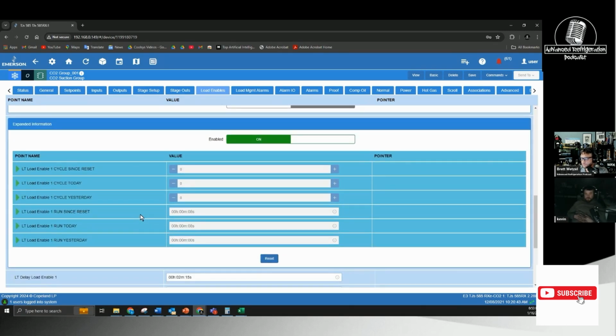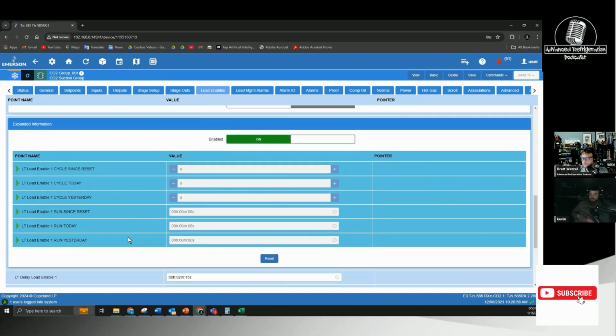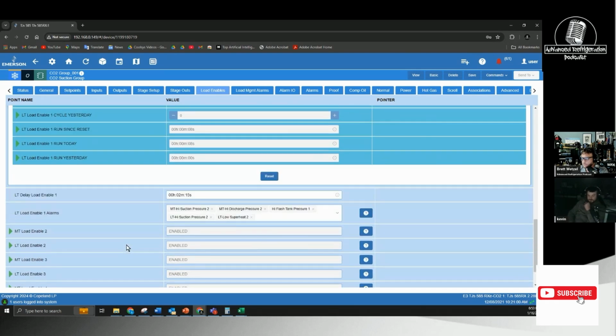Yep. So we've been lowering the low suction cutouts on the medium temps. If you have a booster rack, it doesn't happen. It's not an issue. It's only on the medium temp only racks where it's been an issue, and lowering the suction seems to fix it. Okay. The suction lockout, at least. Gotcha.